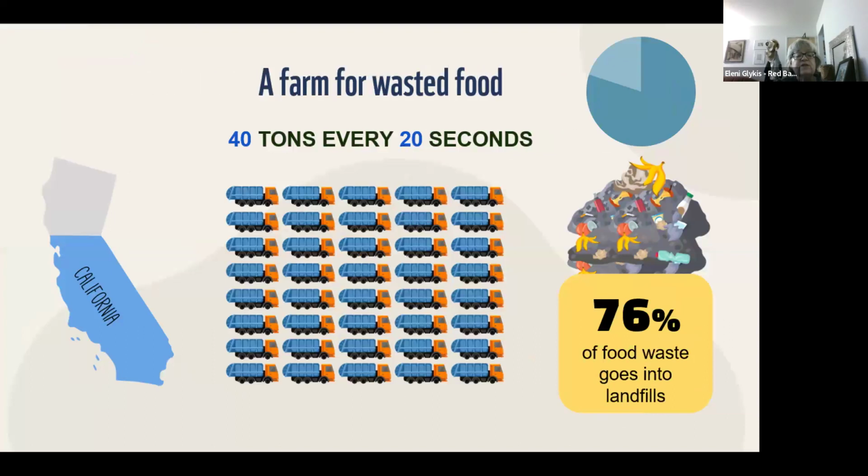So as I said, 70% of food waste goes into landfills, 40 tons every 20 seconds. Every ton is 2,000 pounds, so that's a lot of pounds. And this is how many dump trucks it would take. And if we had to regrow that wasted food on one plot of land, it would be a farm three-quarters the size of California. That's a pretty big farm.